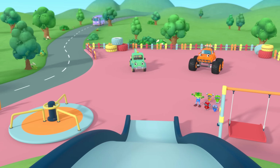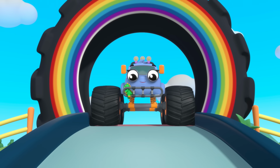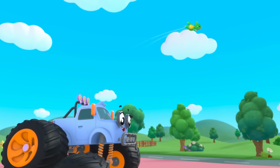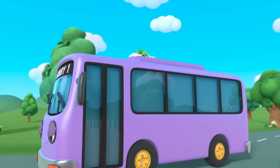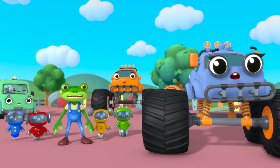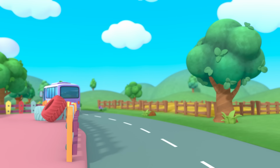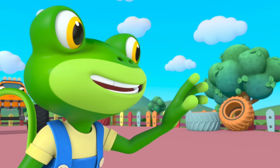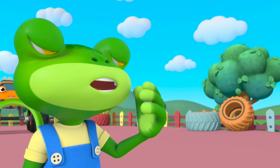You can do it, Molly! Hey! Oh, she's done it! Don't worry, Molly. We'll rescue your teddy. Come on, everyone!